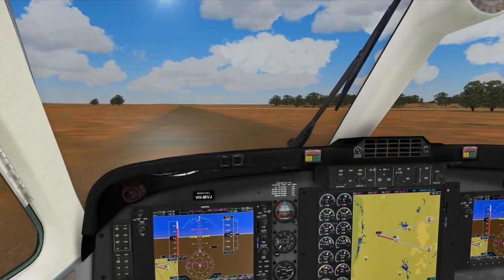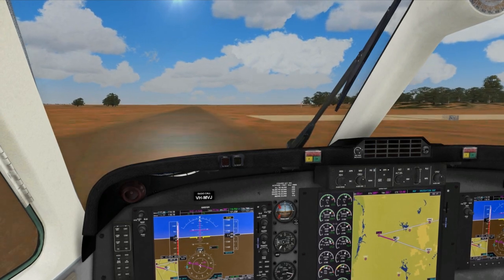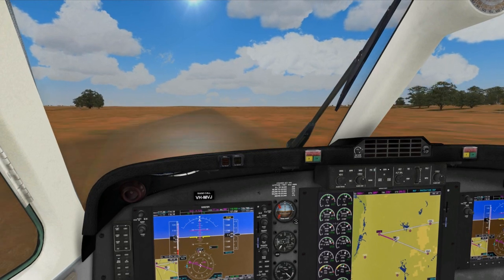What's keeping you back from FSX exactly? 80 knots. Sentimental value for FS9, I guess.